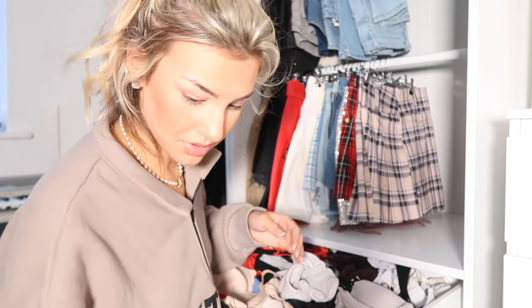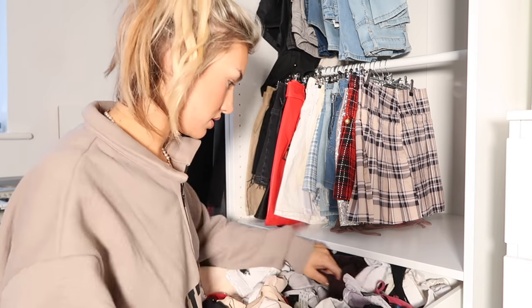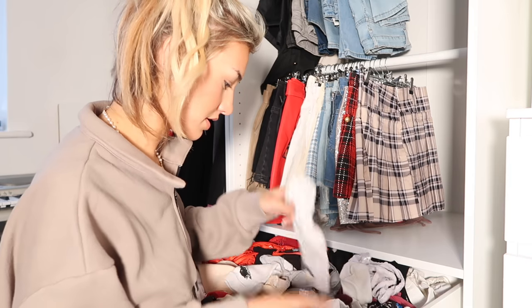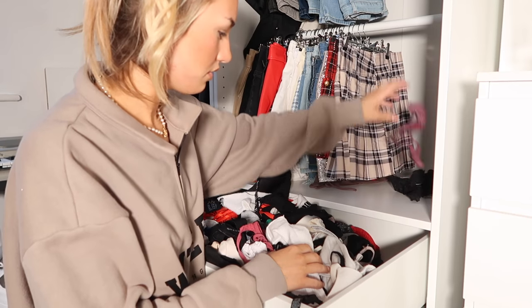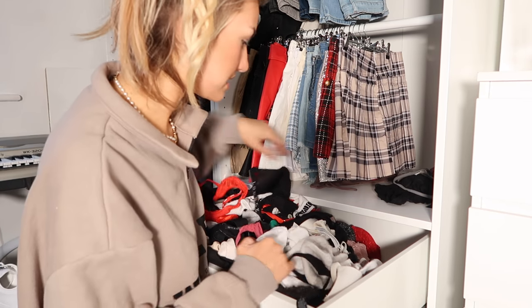Okay, bras. I'll put them into the pile because there's probably a lot that I need to get rid of there. Little Primark sets, love those. See, lounge, right? I need to keep all lounge together.